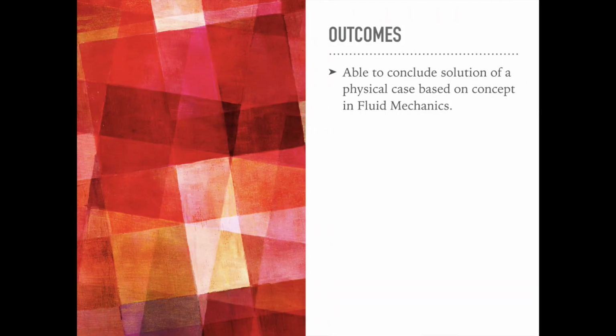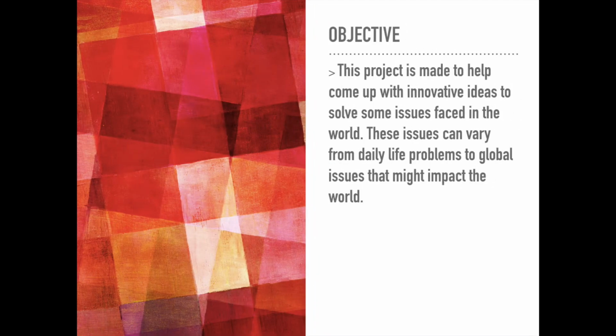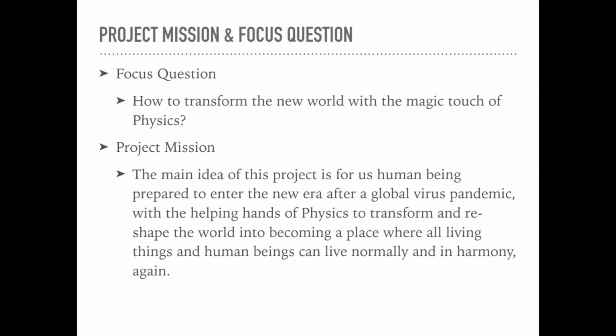So the outcome for this term is to be able to conclude solutions of a physical case based on concepts in fluid mechanics. This project is made to help come up with innovative ideas to solve some issues faced around the world. These issues can vary from daily life problems to global issues that might impact the world. The focus question for this term is how to transform the new world with the magic touch of physics.